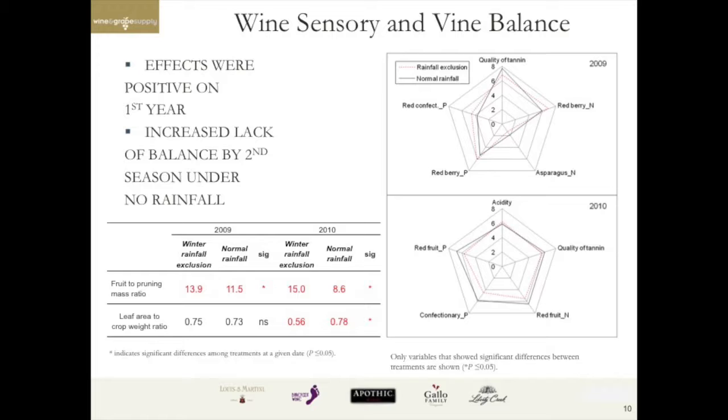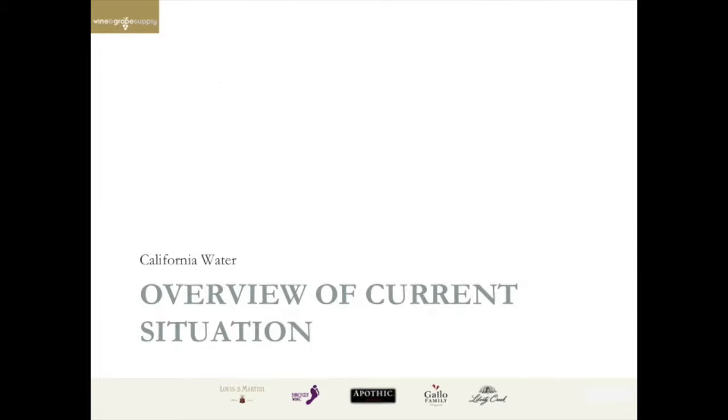So definitely, one of the things we learned is that in years like that, we're having to do a lot more cluster thinning earlier to promote vine balance. So I'm going to leave it at that, and I expect to hear some questions from you guys on that, but I do want to spend a few minutes analyzing what's going on in California.